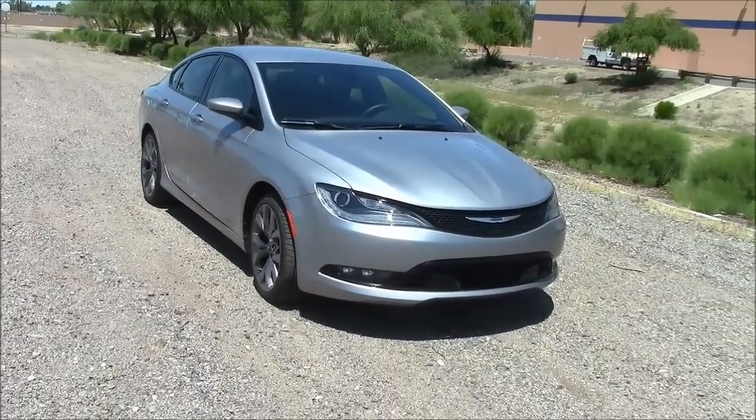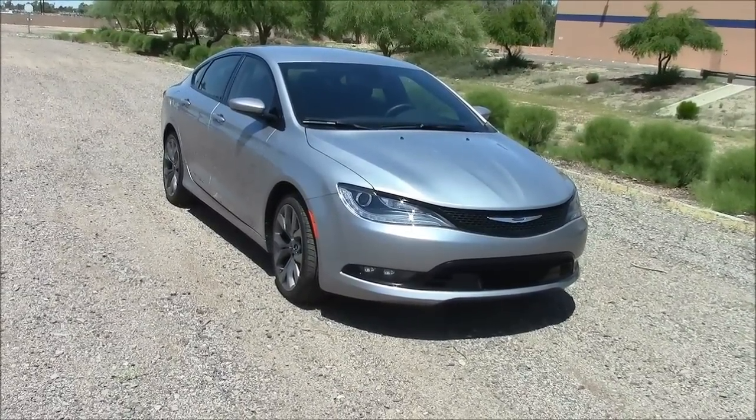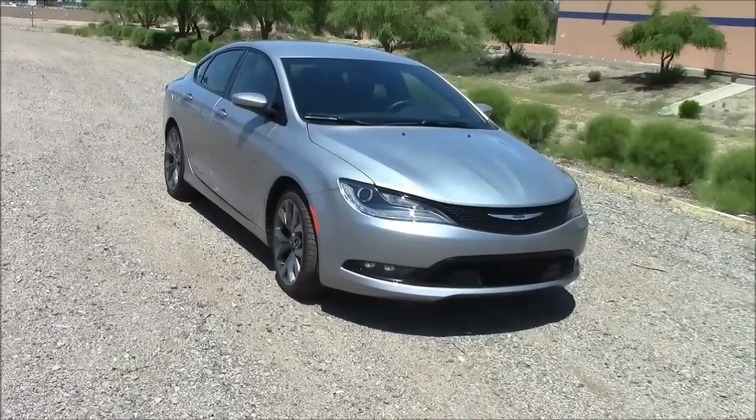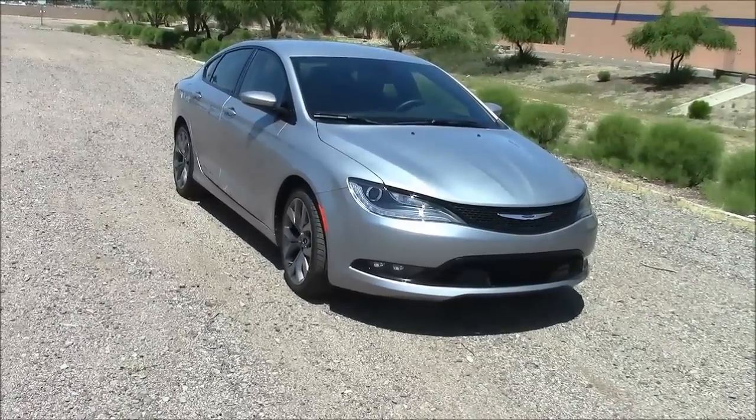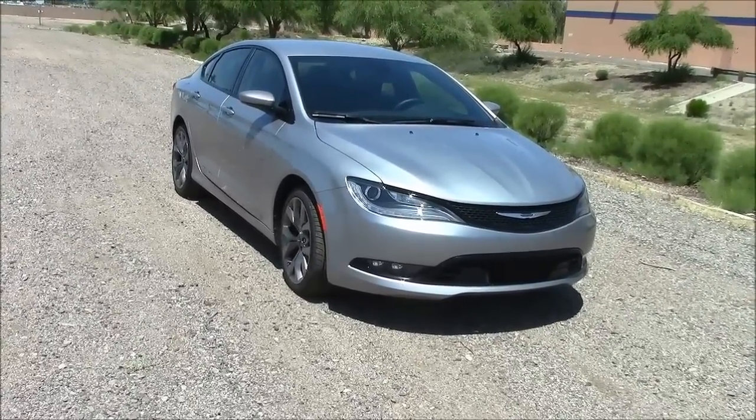We're also going to be looking at this 2015 Chrysler 200. Now, we already tested the 4-cylinder previously. This is the V6. When I tell you how the gas mileage compares on this V6 to the 4-cylinder, I think you're going to be kind of shocked.